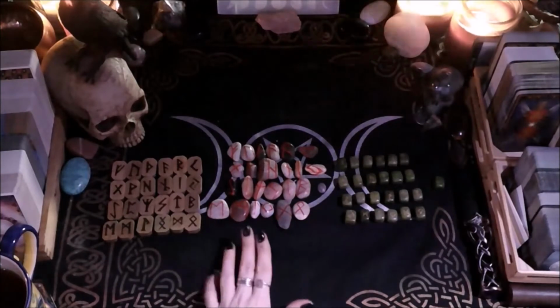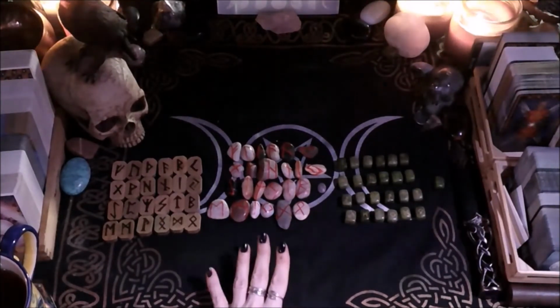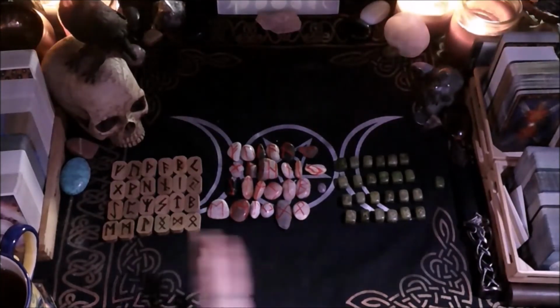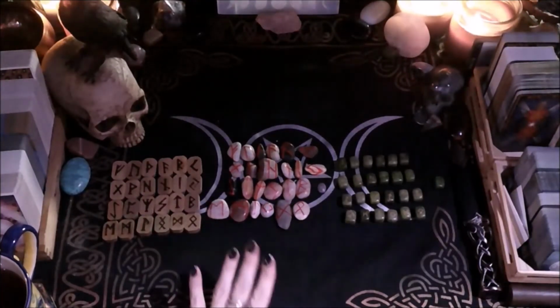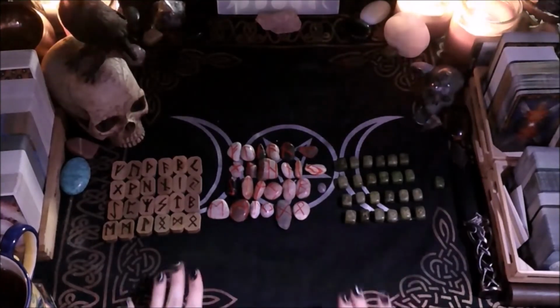And this was actually the writing system used by Germanic tribes. It's a writing system as well as being used for magical purposes, divination, and to directly communicate with the gods and goddesses. They are also used in rune magic. So runes are super useful, and we're going to go over each of the different types here.